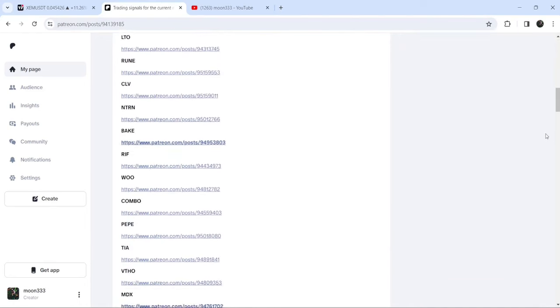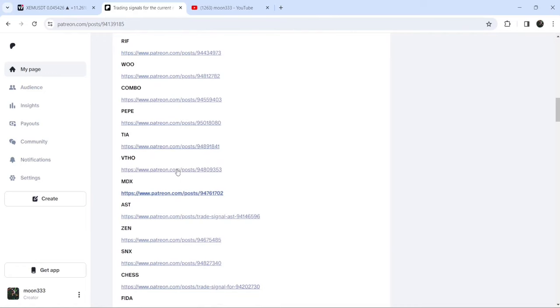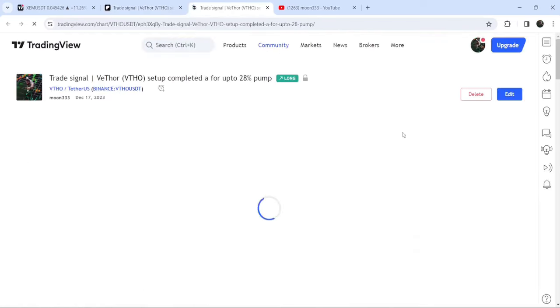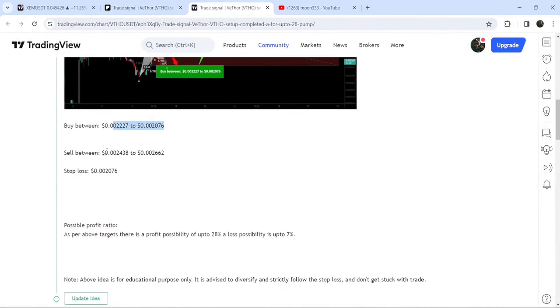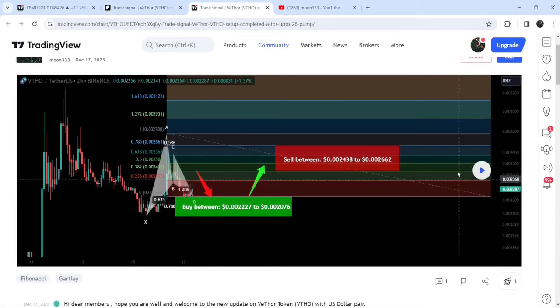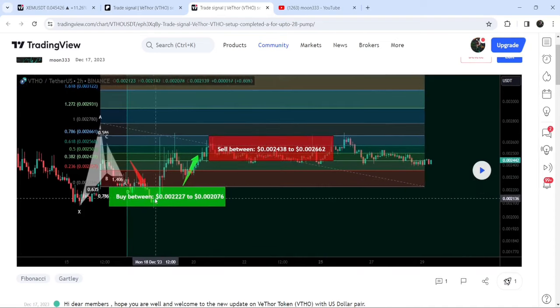And if you would like to check or verify any trading signal, like this, the trade setup for VTHO, you just need to click on the link for the trade setup. It will take you to the TradingView chart. And on this chart, you can watch the complete trade setup, like this is the buying range and the sell target zone and the stop loss. And in order to see how the price has moved after sharing this signal, you need to click this play button like I'm going to do here. And after clicking this button, you can see it is showing us that the price first dropped down inside this buying zone. Then we had a very, very nice reversal and reached the sell target zone.